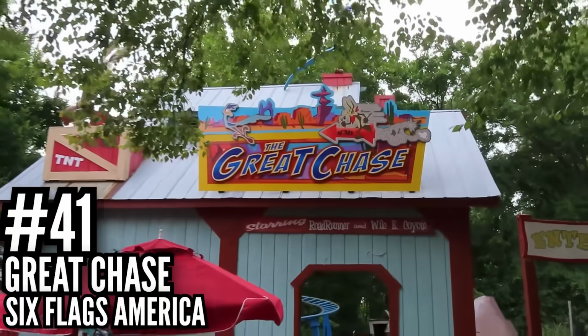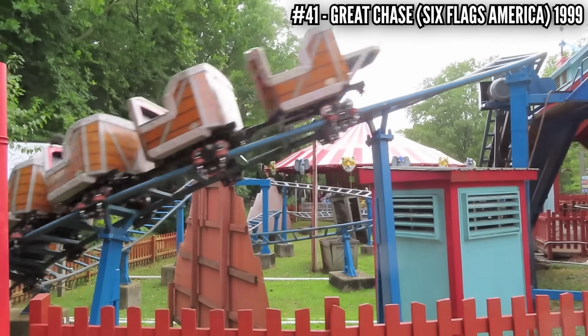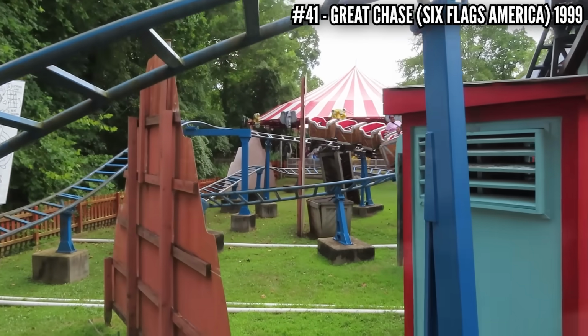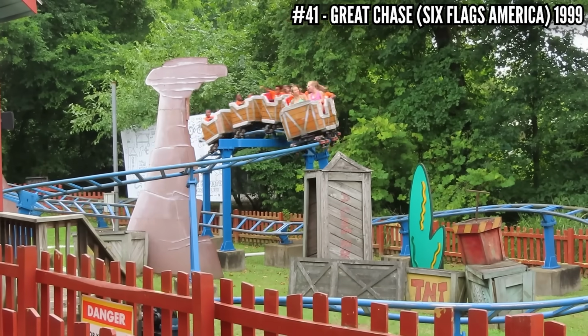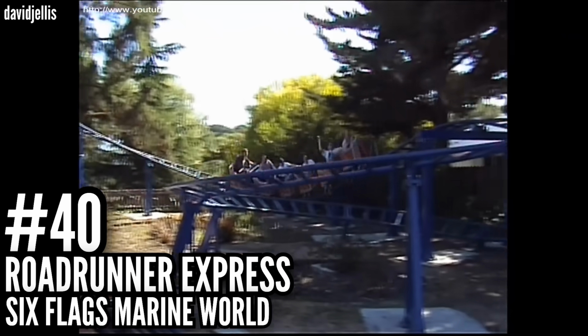Number 41, Great Chase at Six Flags America. This Zamperla gravity coaster is for kids, replacing the Great Alonzo's Cannonball coaster. Definitely a more modern take on that Millennium Suns coaster, but very basic, and from my experience, pretty janky. Number 40, Roadrunner Express at Six Flags Marine World.